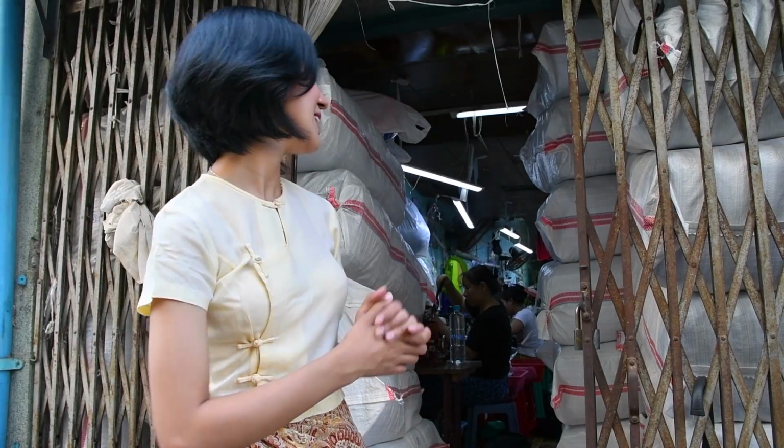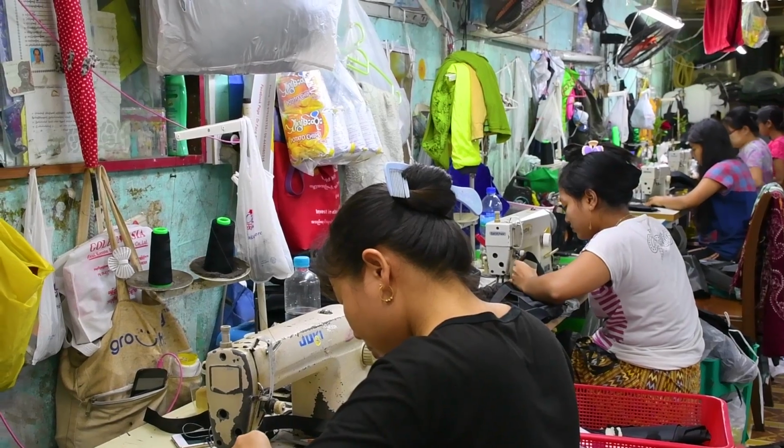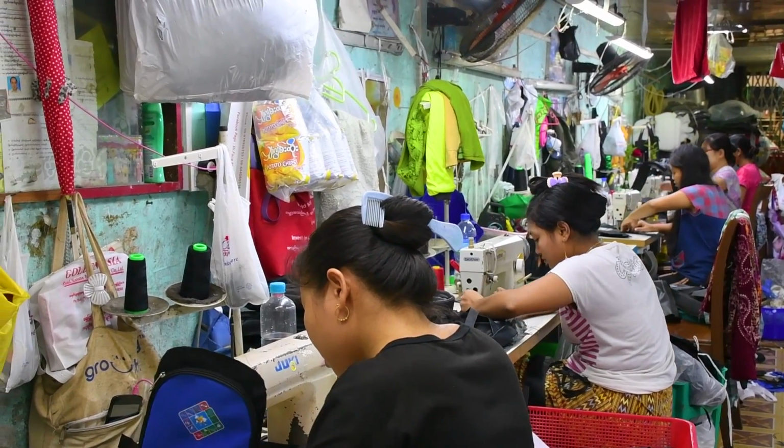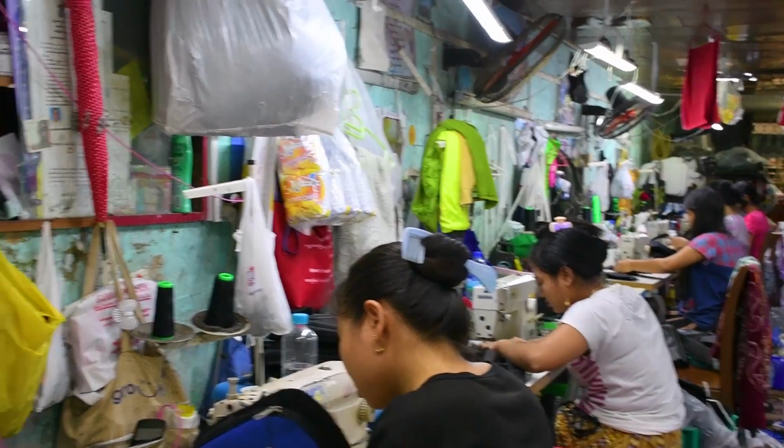Now I'm in front of a small factory. Here you can see so many women busy with tailoring, and here is the typical factory in Myanmar. Yeah, they keep doing it because they are paid by the piece, so they are really busy. Okay, this place is so interesting because it is the typical employment for the women in Yangon.